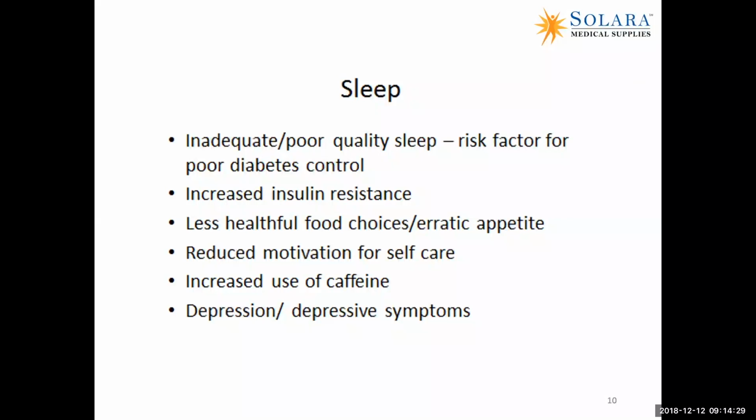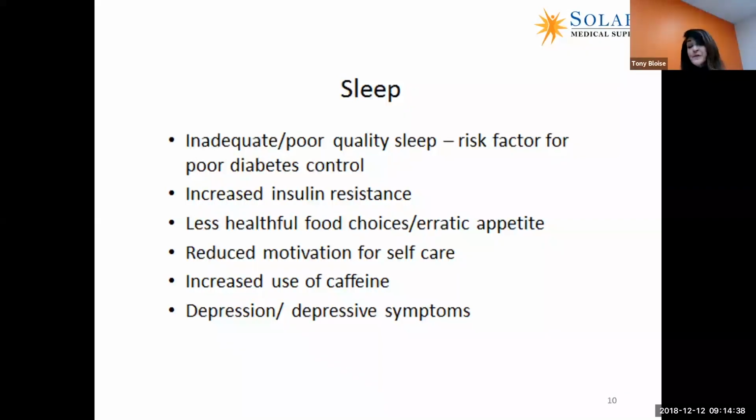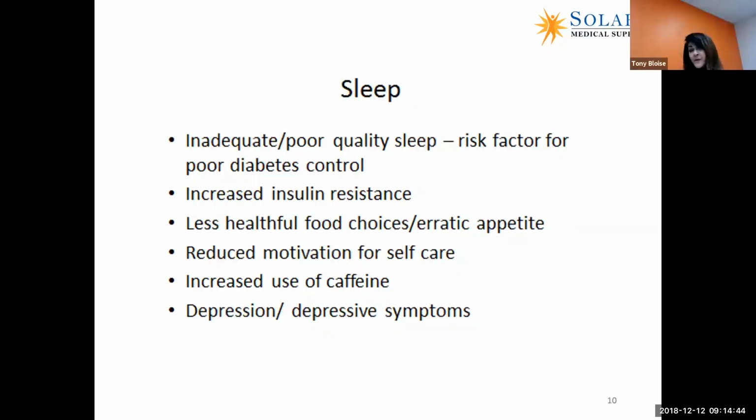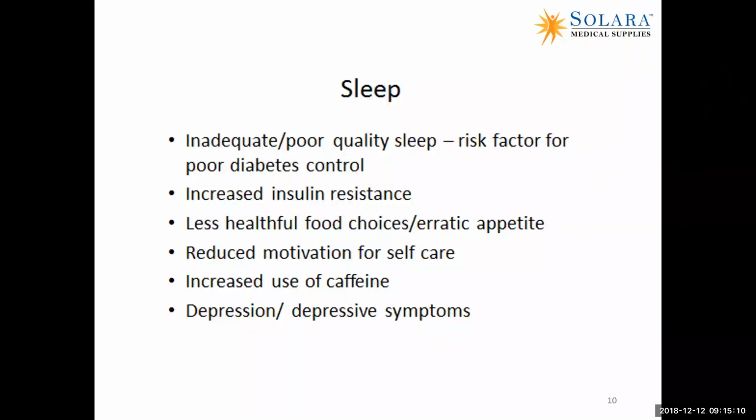We do know that less healthful food choices and erratic appetite can be a result of poor sleep. Being tired and fatigued can reduce motivations for self-care, as well as increased use of caffeine. We're seeing a lot more use of energy drinks, coffee drinks at younger and younger ages, which can set up for even more problems with sleep, more addiction to caffeine, which is a drug, which can affect also cardiovascular risks. And lack of sleep and fatigue can also increase depression and depressive symptoms, which unfortunately diabetes can also increase the risk of. So it is an additive effect.